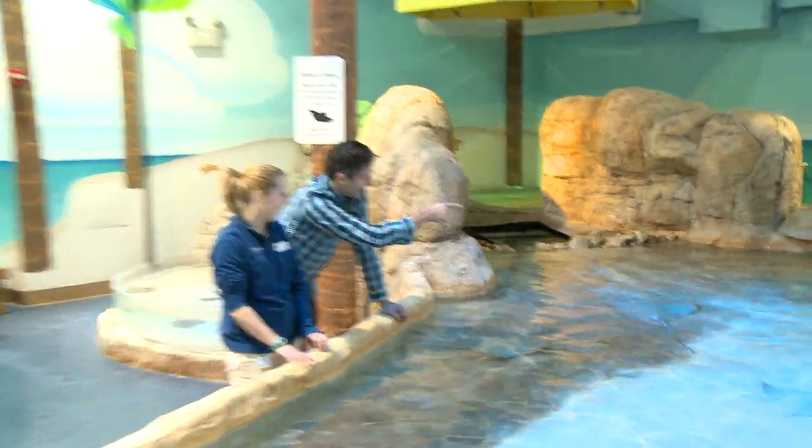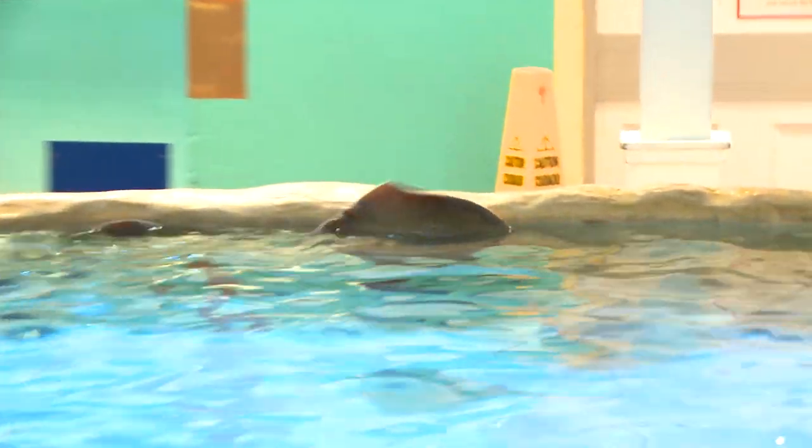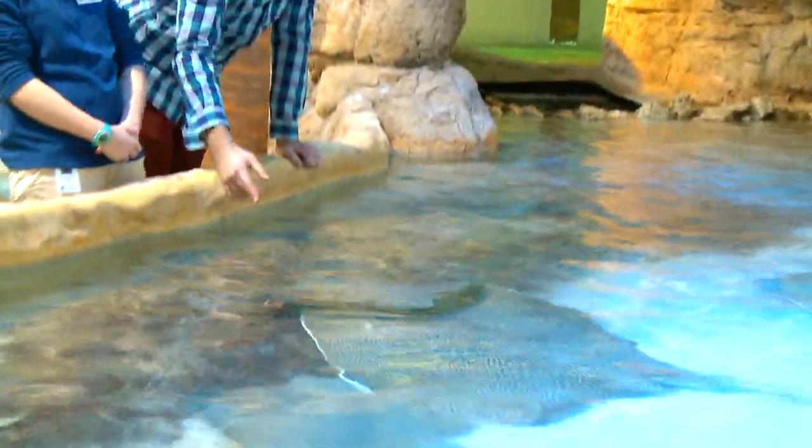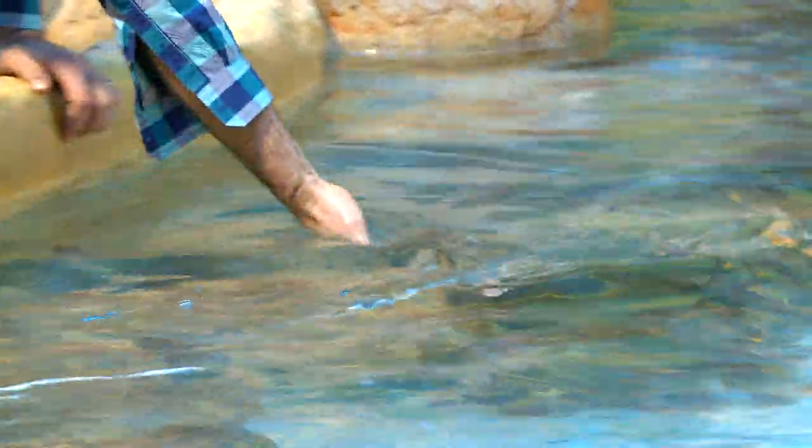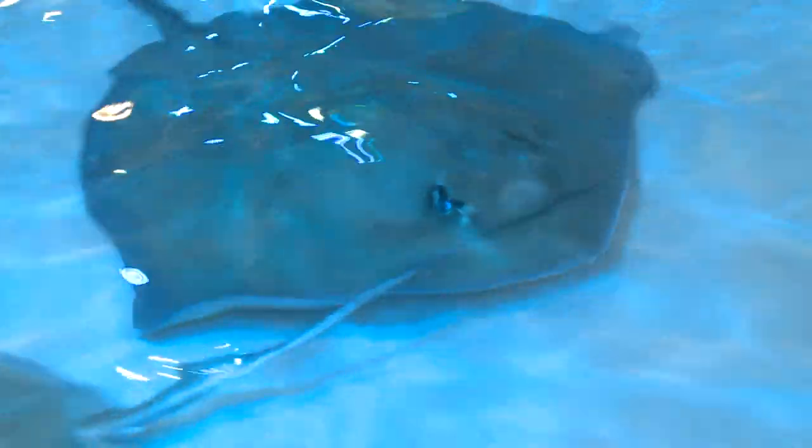Okay, well, look at them. They definitely do like to splash just like we would if we were out in the ocean or in a swimming pool. Yeah, he's giving me a high five. He just came right up to me. Let's see if we can do a high five with the stingray. Oh, I think maybe this one. High five! Do they sting with that tail or what?